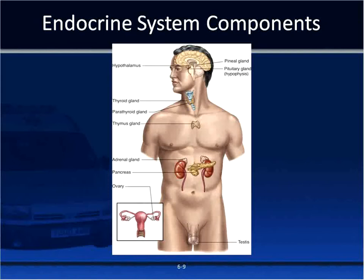Adrenal glands are located on top of each kidney. The outer tissue of the adrenal gland is called the cortex. The inner tissue of the adrenal gland is called the medulla. The adrenal medulla releases epinephrine and norepinephrine. Epinephrine and norepinephrine help the body with its fight or flight response.